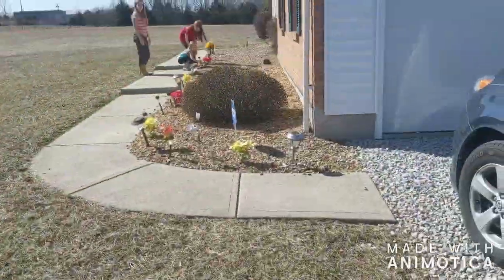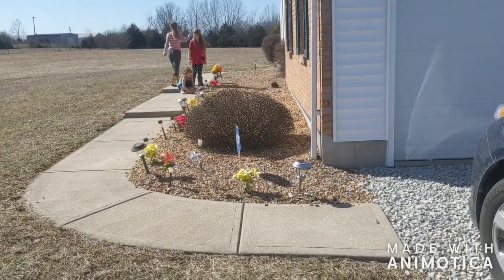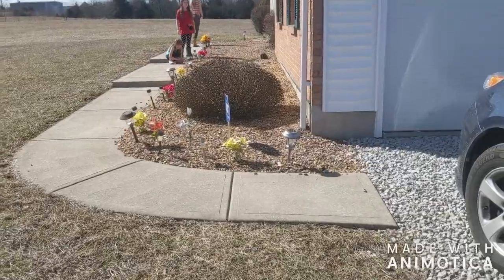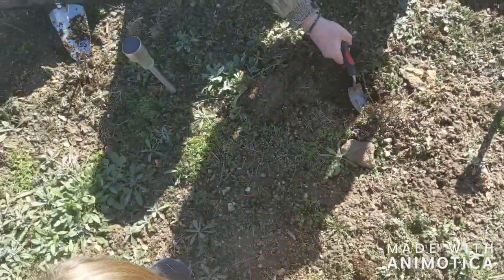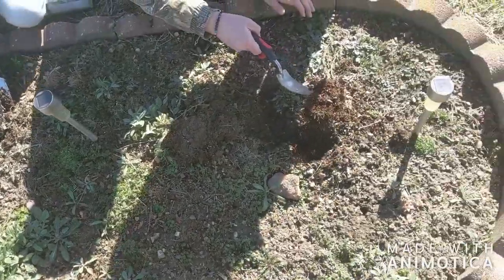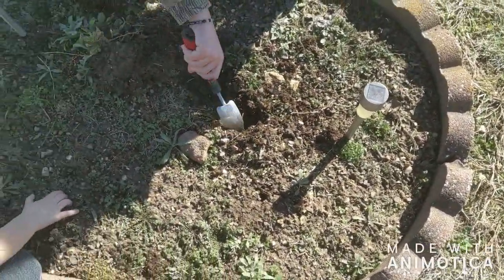Come up. Did we use our hair? Yep. So these girls are relocating the fake flowers. Doesn't that look friendly? We're gonna plant the good flowers right here. Yeah, use your hands. Get in there. Get dirty.